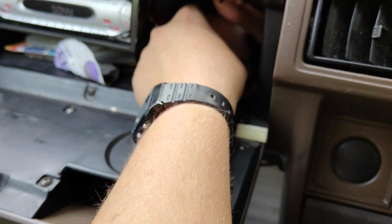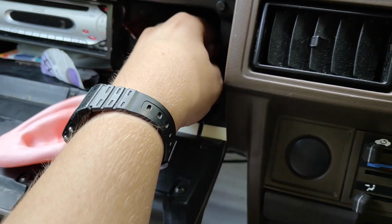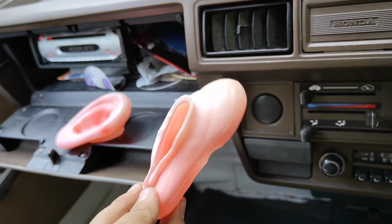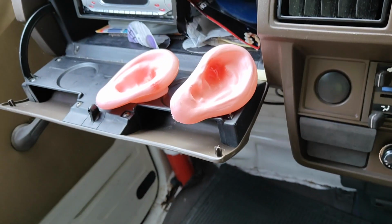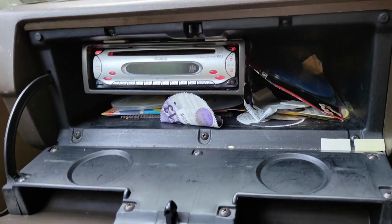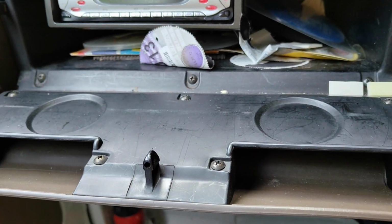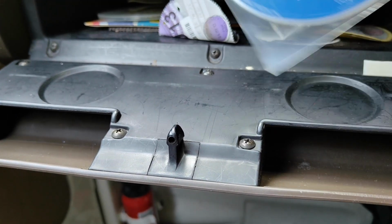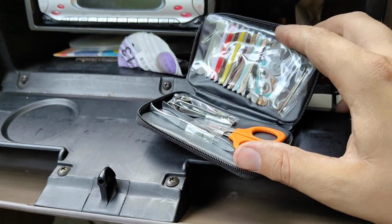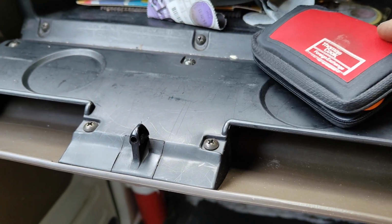What is that? Ears. What the f... Well, that has to be the weirdest thing I've ever found in a car. What the hell? What else have we got? We got nail diamond. A sewing kit. And look at that. Huh. It's quite useful.